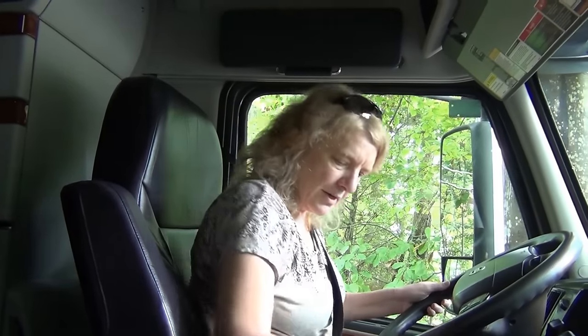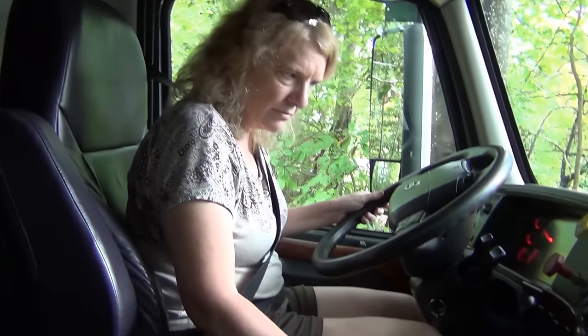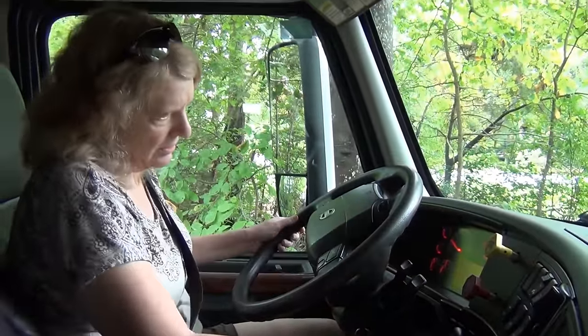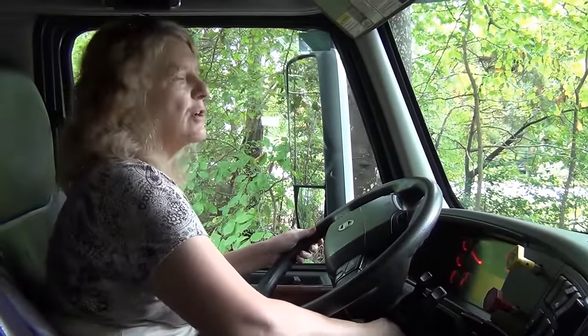Trailer later. Oh, this is good, huh? I think this is good. Alright, so we put it in neutral. Full tilt lock. And then we don't turn it all the way, right?